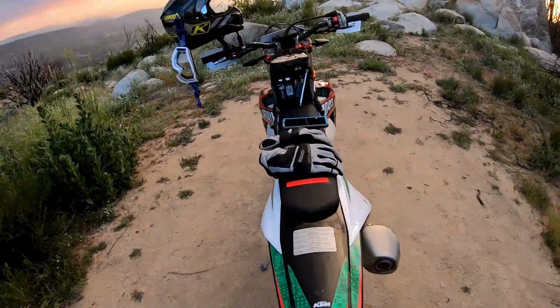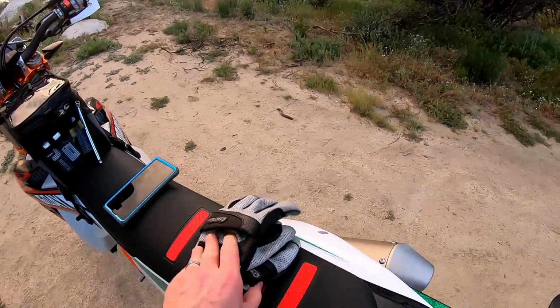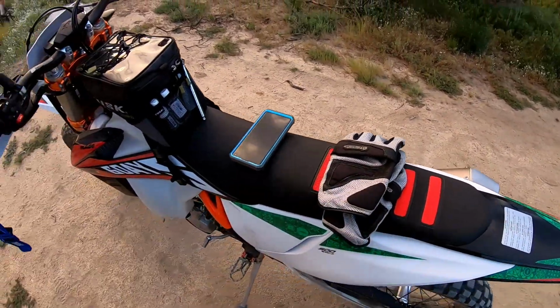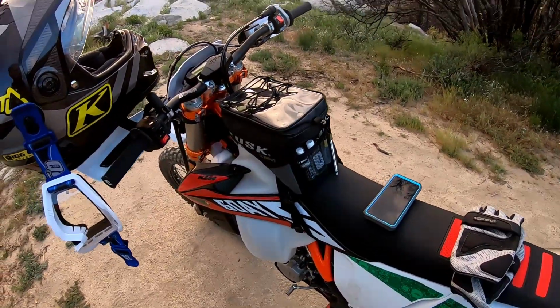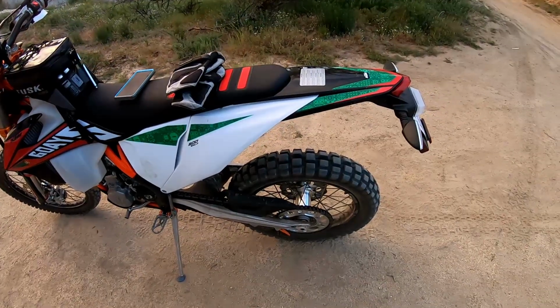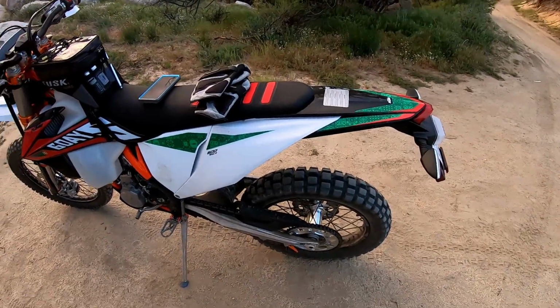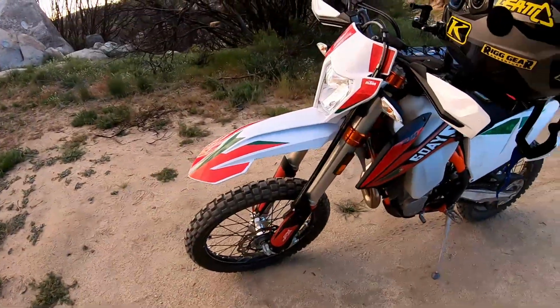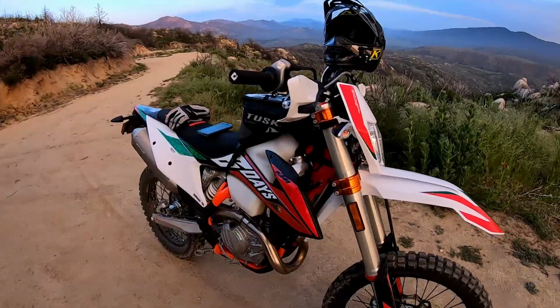The seat is not as uncomfortable as I remember the stock seats being on these, but I've already ordered a Seat Concepts XL for it. Let's see, what else have I noticed? Yeah, the stock TKC 80s definitely are going to have to go. They just don't have the grip that this bike deserves.